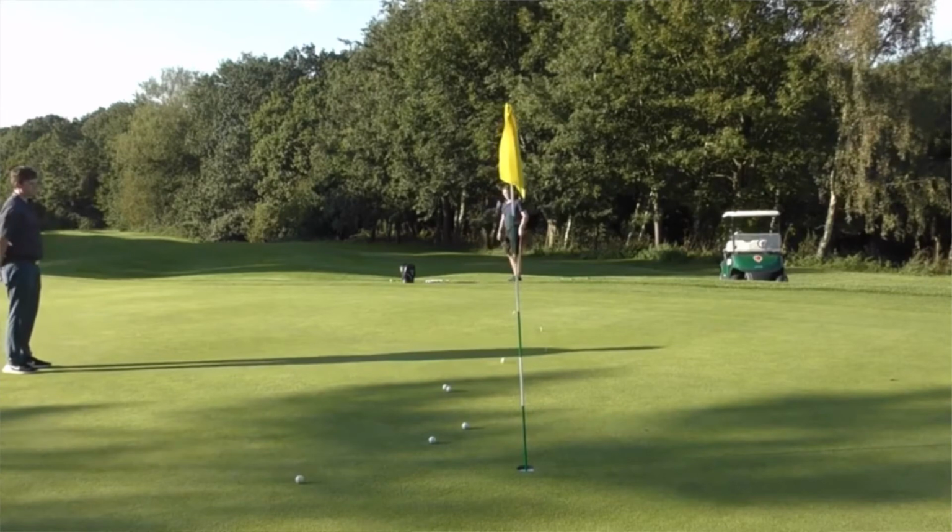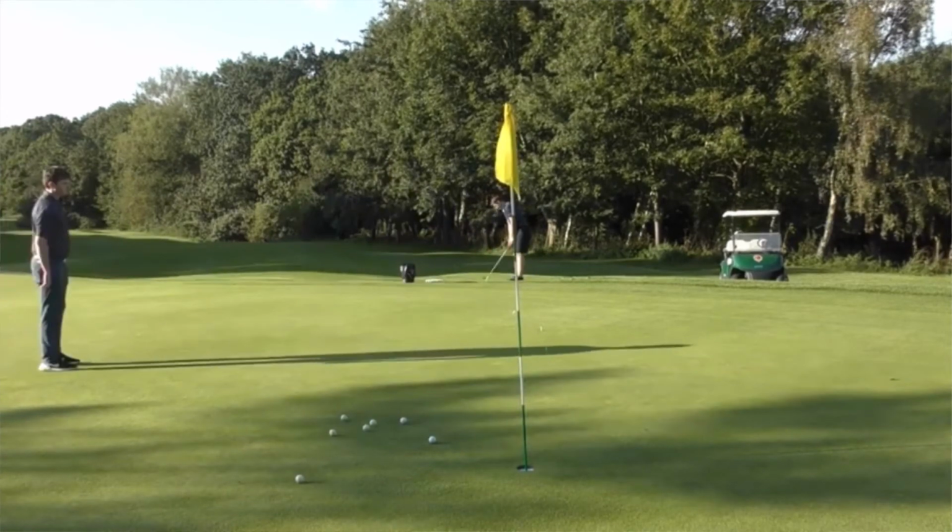Down here at Kingswood Golf Centre, we have got use of FlightScope, which is one of the best launch monitors out there for your long game. We've also got use of Sam Putt Lab, so we can get in as much detail and make the most teeny tiny incremental changes if needed in order to improve your putting as well.